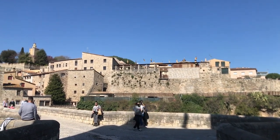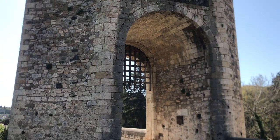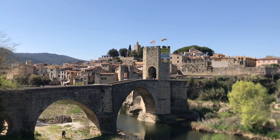The most famous thing in Besalú has got to be the bridge that we're on right now. The surprising part is that most of it was destroyed after the Spanish Civil War. Originally, it dates to the 11th century, but a lot of it had to be reconstructed after the destruction that went down. The two towers that you see also were added much later than the original bridge that was here.